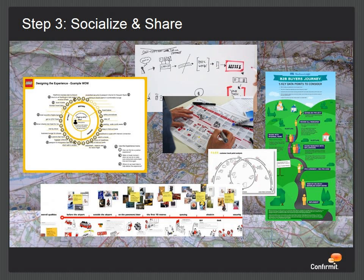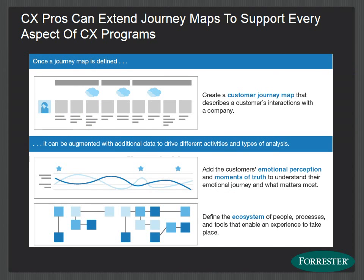Right. I mean, you've touched on a very important point here, which is that too often journey maps end up collecting dust in someone's drawer. But what we find is that when you take this outside-in approach to better understanding how the customer experiences your services one step at a time, you find that these things are applicable to just about every single aspect of a customer experience program.